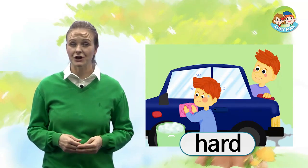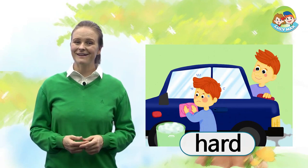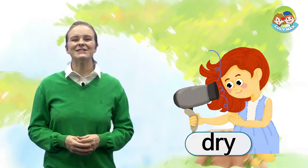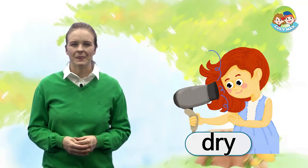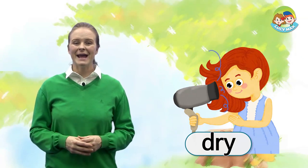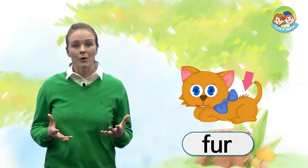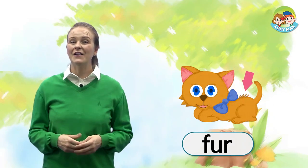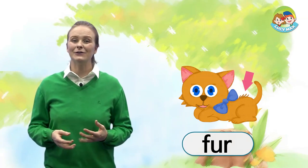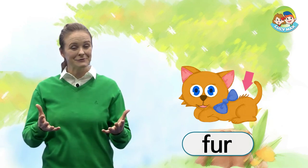Look at the picture. The boy works hard to clean the car. The next word is dry. In the picture, the girl dries her hair. The arrow points to fur on the cat. The animal's hair is called fur. Are you ready to read?